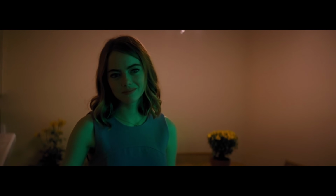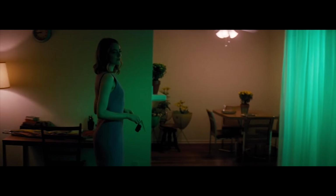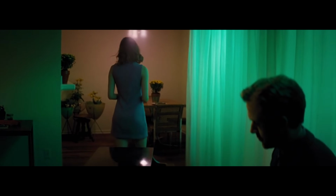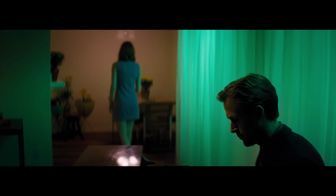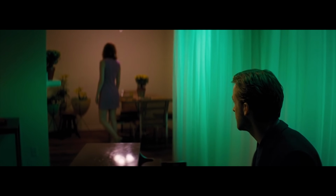Let's take this scene from La La Land, for example. If you start a new scene with this shot of Emma Stone, people will be like, wait, is this Shrek? Did I go see the wrong movie? Why is she green? And just like that, you're out of the story. But if you start the scene with a wide shot that shows you the context, all of a sudden, it makes sense. Simply because you can imagine there's like a green neon outside from a bar or something.